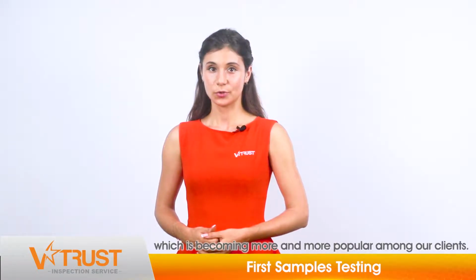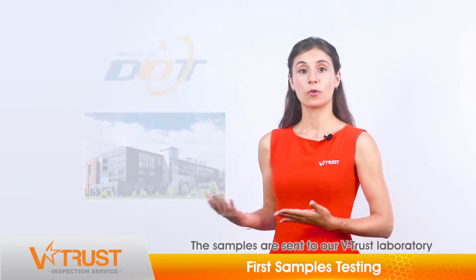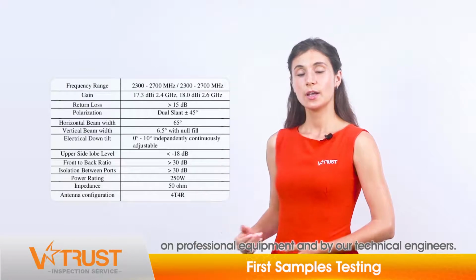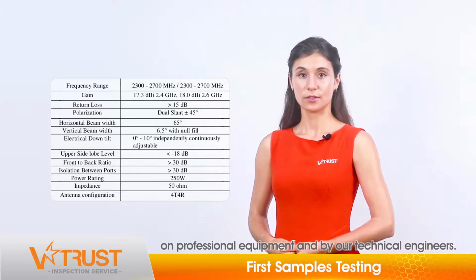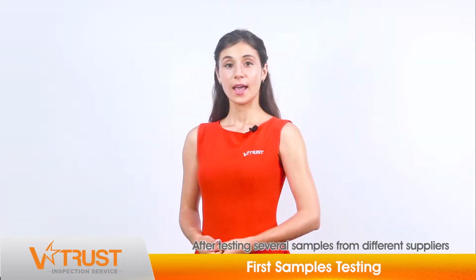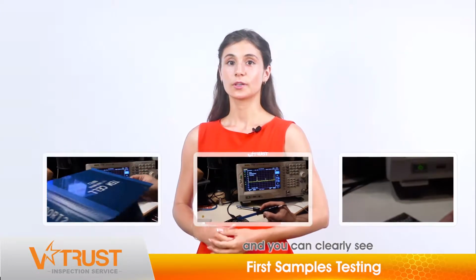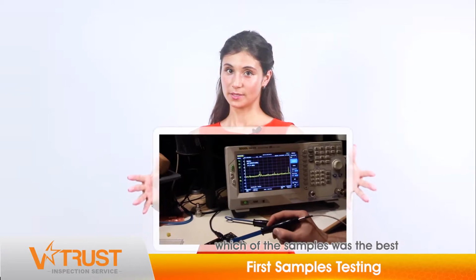There is. At eTrust, we offer a first samples check service, which is becoming more and more popular among our clients. The samples are sent to our eTrust laboratory, where we test them according to all points of your specification on professional equipment and by our technical engineers. After testing several samples from different suppliers, we send you the test results and you can clearly see which of the samples was the best.